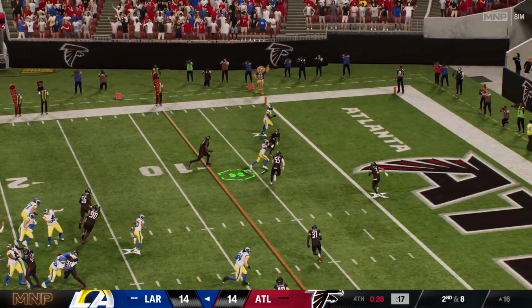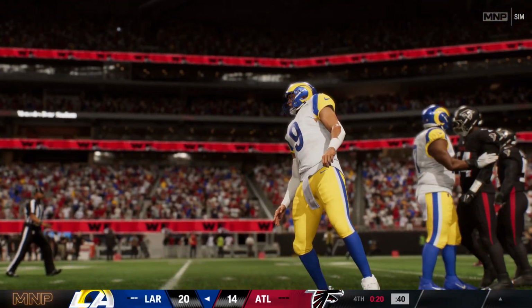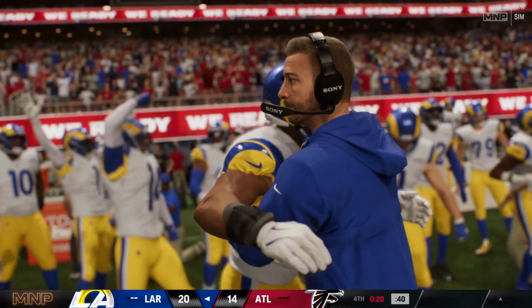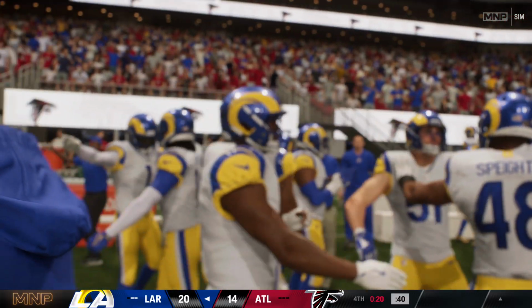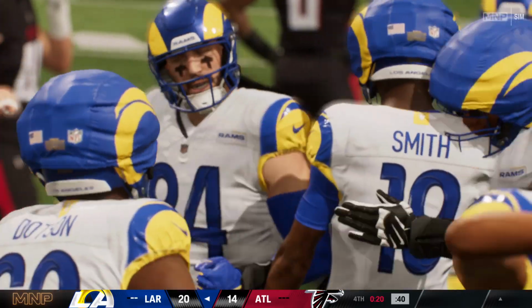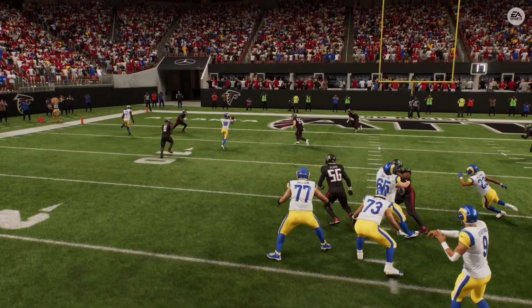Working from the gun. Here's Stafford. And they're going to do it, Brock. They break the tie in the final minute. It's a touchdown. Touchdown, Los Angeles. Absolutely clutch score there, Brock, as they take the lead here in the final minute. Incredible execution. The moment not too big for any of them. And Kate, they cashed in when it really mattered.